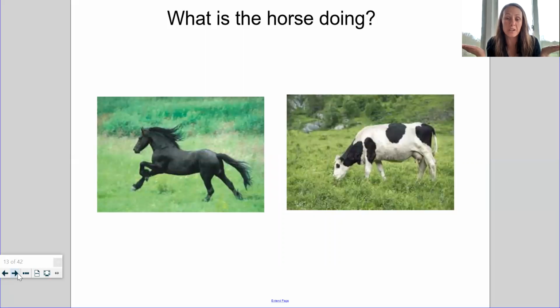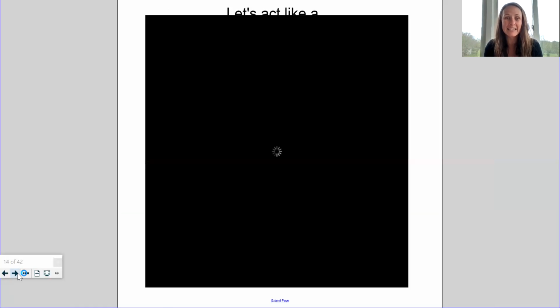What is the horse doing? Is he running or is he eating grass? What's the horse doing? If you said running, you were right. The horse is running super fast.